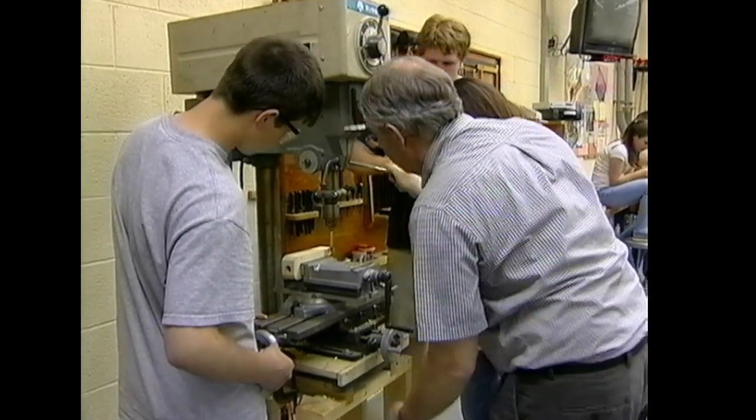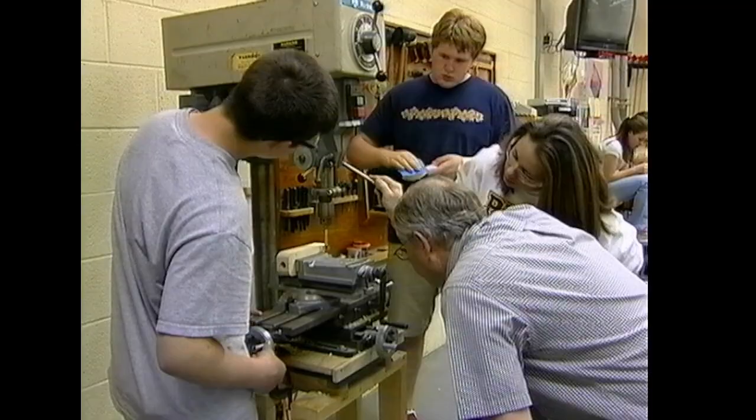So we work on keeping our fingers from the blade, thinking the process through. We assess the risk. If the risk is too great, we don't do the step. We'll come up with a different way to accomplish that task.